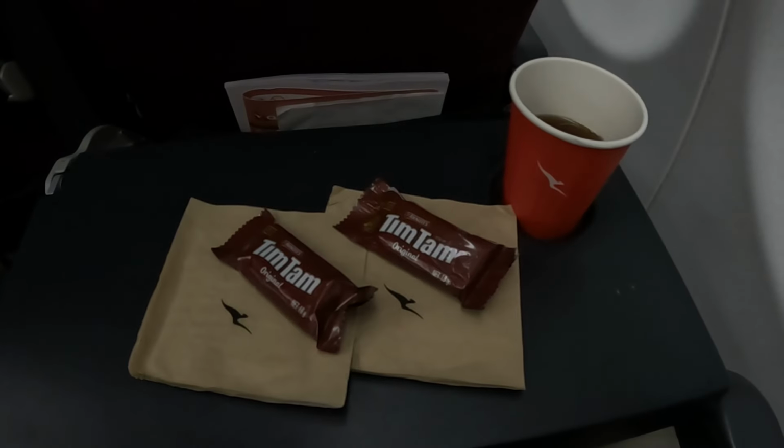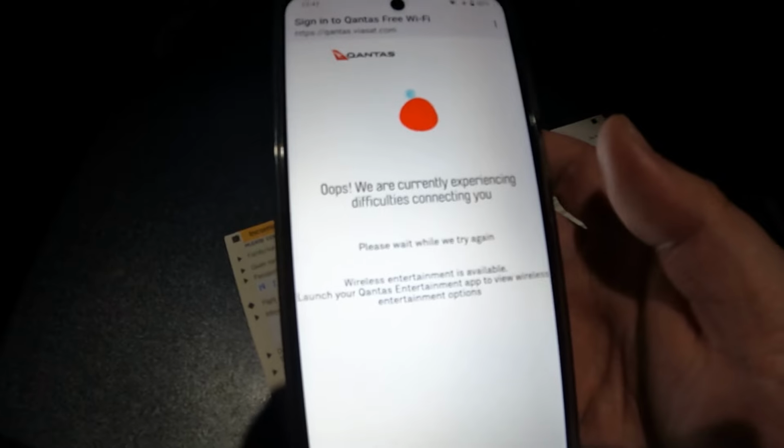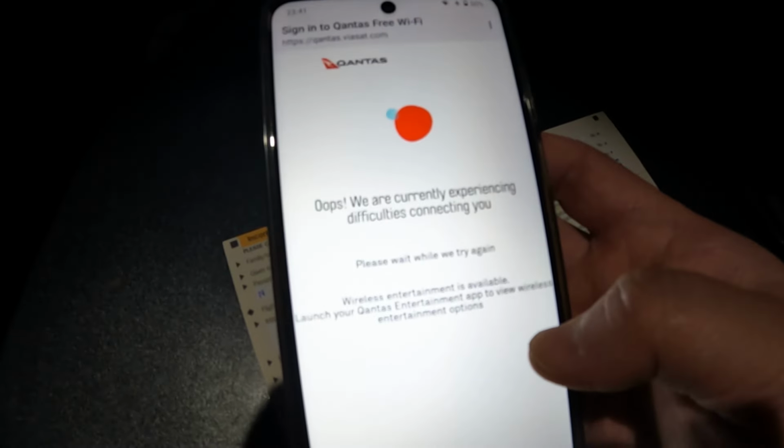Service ended with Tim Tams, chocolate biscuits with coffee or tea, in which I went for a tea. Wi-Fi is available free of charge and without data limitation. However, Wi-Fi will only be available when you fly over Australia, so there's a geographic limitation.